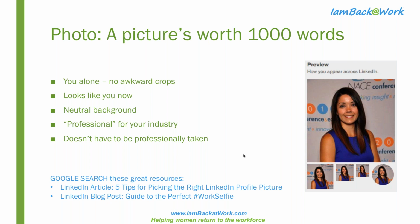And so I talked about including some resources at the bottom of many of our slides today. There's a great LinkedIn blog post on the guide to the perfect work selfie. So this post actually takes you through how to take a selfie that's going to translate well for a LinkedIn profile. There's another great tool as well, 5 tips for picking the right LinkedIn profile, that covers some of this and a little bit more. But do include a picture. It is a must. It helps people remember who you are, especially if you've met them previously or if it's been a while.